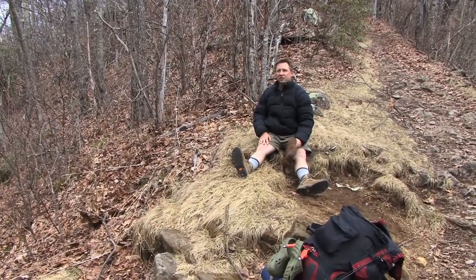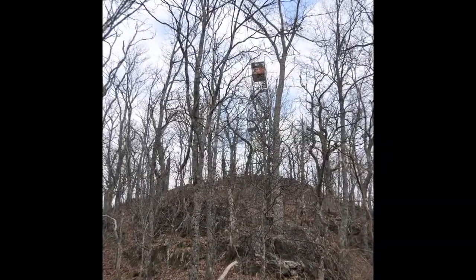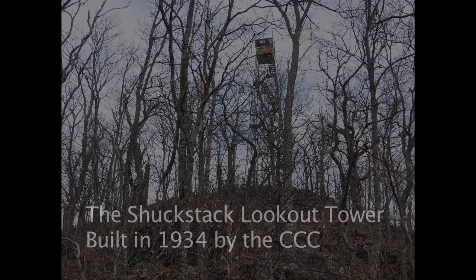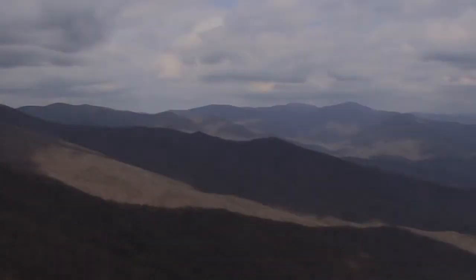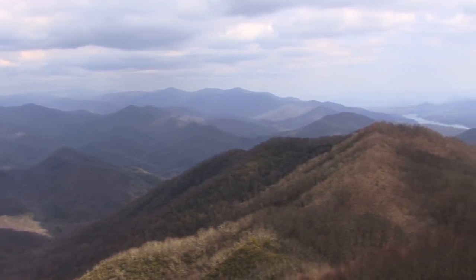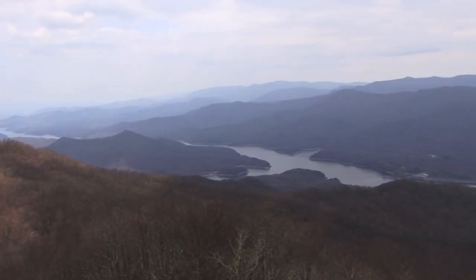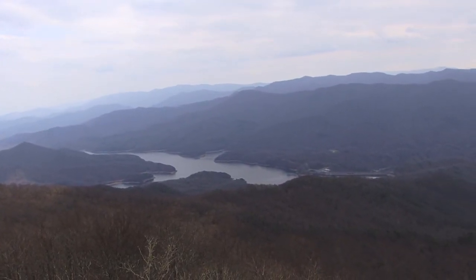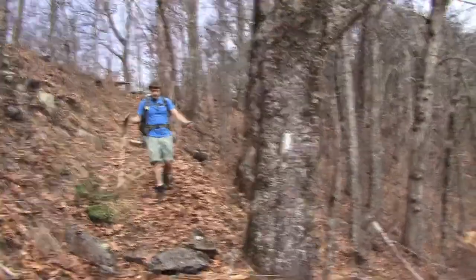We found Lou. I was having hallucinations on that Lost Cove Stairway to Heaven trail from hell. And this is what is supposed to make it all worthwhile, the Shagstack Lookout Tower. And right next to it you can see the remnants of the fire marshal's cabin. Going downhill was much faster, of course. And it took us only 1.5 hours to get back to the parking lot.